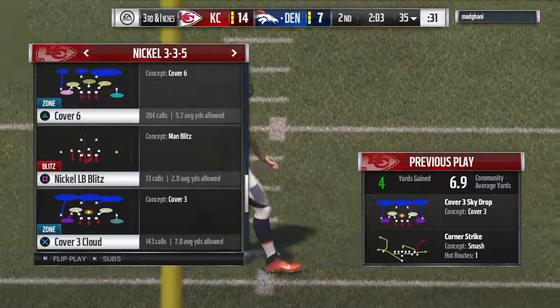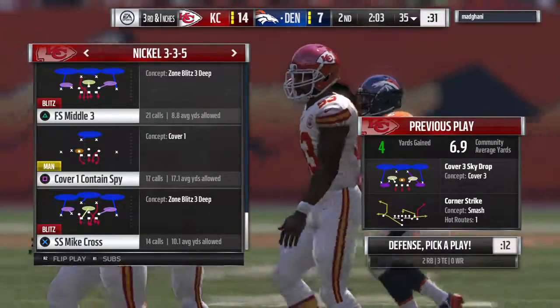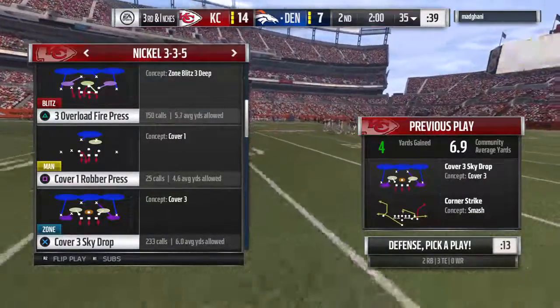And really, we shouldn't be surprised, should we? That's what runners do, especially the best ones. They break tackles and gain extra yardage. 2 minutes remain here in the first half. Back to Denver right after this.